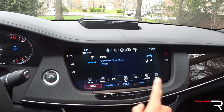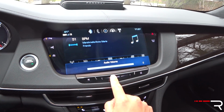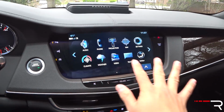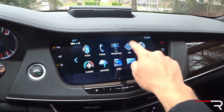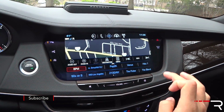It's got a bunch of touch-sensitive buttons here. This is before Cadillac started getting rid of those. You can see there's a slider to turn the volume up and down. There's a mute button here. This is the home button here. It takes you back to the home display. You can see there's how you access your rear seat entertainment system. The navigation function is the usual Cadillac navigation system. Nothing really too fancy here.